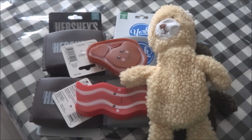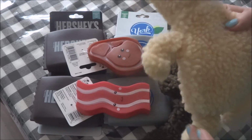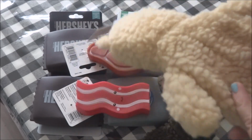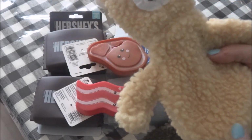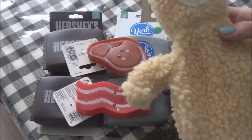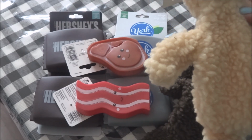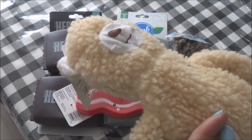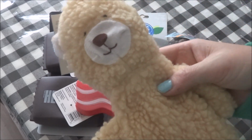I have been loving the dog items at Dollar Tree lately, and I love picking up this little bear. I've picked him up before, and I have to tell you that my puppy, even though he's on the smaller size, he's not tiny, but he normally will destroy his toys. And I'm talking about even Kong toys he tends to rip through. But these little bears from Dollar Tree, he loves playing with them.